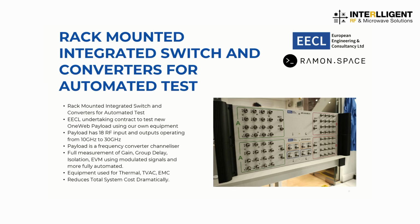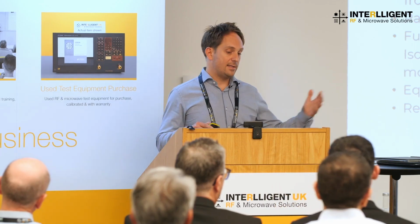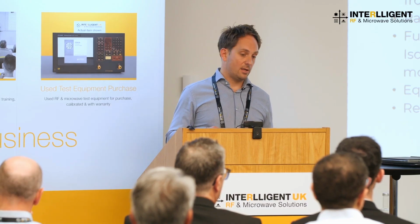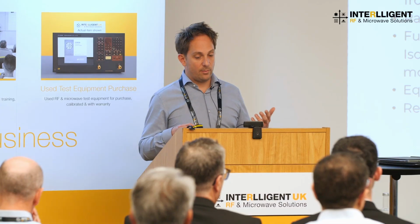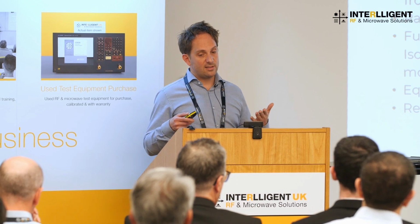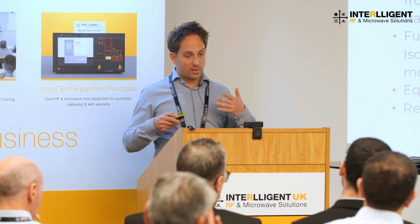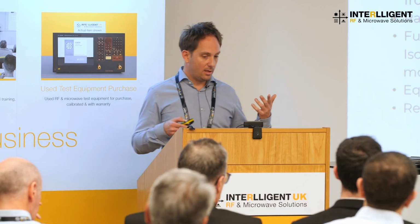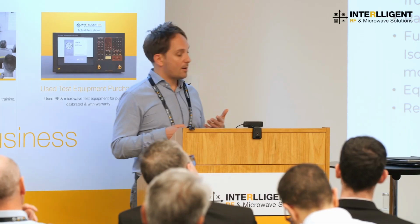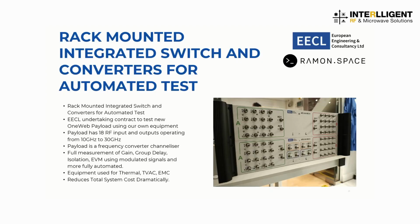What we've supplied Ramon Space for this, just to give you a bit of background, is that this payload has 18 RF connections on it: 8 in, 1 out, 1 in, 8 out. It's a Ku, Ka band frequency converter with extremely wide bandwidths. We're talking 2 gigahertz, each band is 2 gigahertz wide. So this requires extremely high order, extremely wide bandwidth modulation schemes, and it has extremely high requirements for testing. Essentially, we've provided all the ground support and we're conducting the tests.